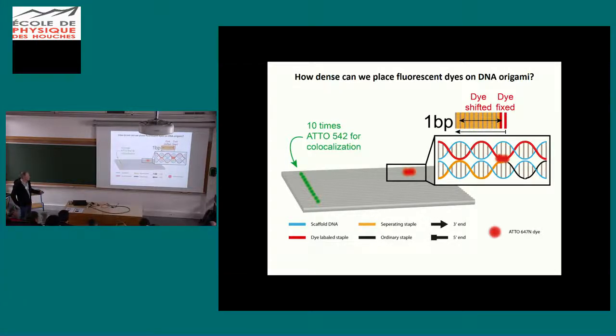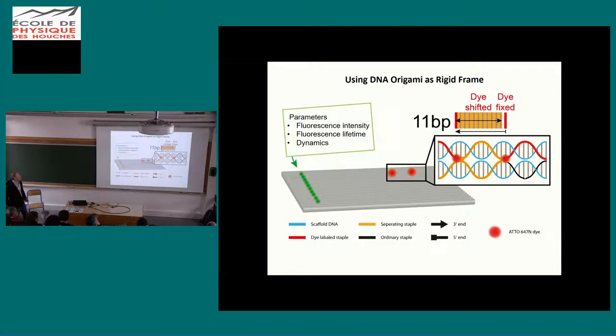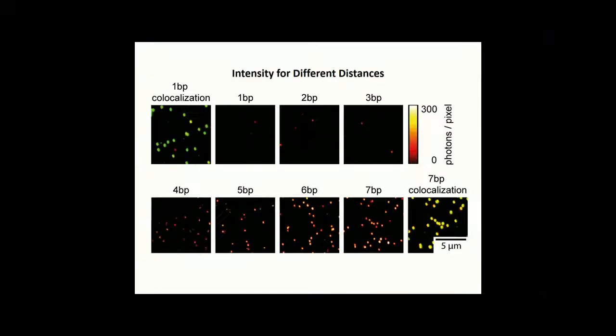And so what we started doing, we placed two dye molecules at different distances in this origami, one base pair, put it on the origami, have some reference dye to find the structure, so that we know where the origamis are, and then change the distance, like 2, 3, 4, 5, 6, have a larger distance, 11 base pairs on the origami, and then see what happens. So to see how bright can one fundamentally make such a structure. And this is how it looks on the single molecule level.